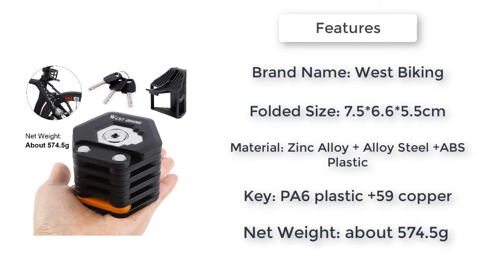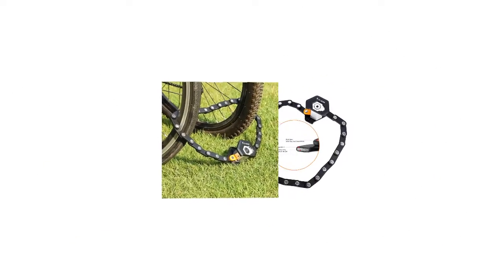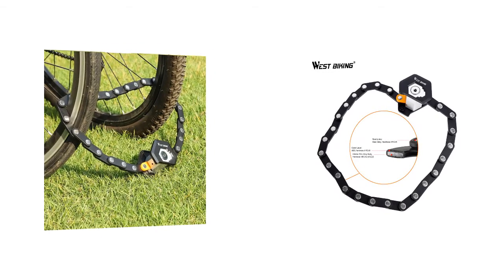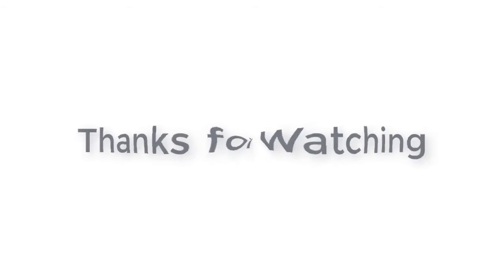Color, black. Feature description: novel appearance design, designers around lightweight, small size, development length, easy to use and other aspects of the design of this highly practical lock.